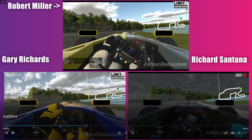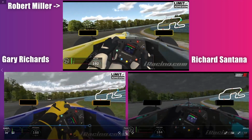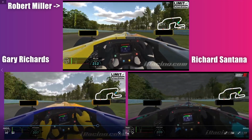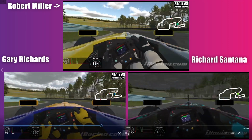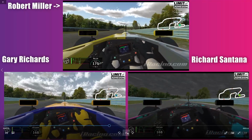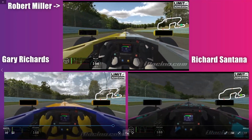And look, Rob's up to full throttle, 184 kmh. These guys still in the corner. Gary's at 186. Richard's all the way down to 175. So he's losing time in this big loop corner. On we go, heading down to the boot then. Look at that, Rob's all the way into the boot. These guys a few tenths behind him, so they've definitely lost time in big loop corner.